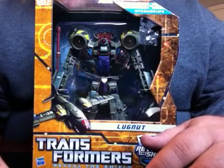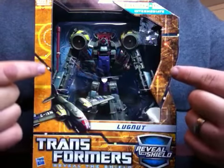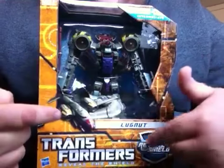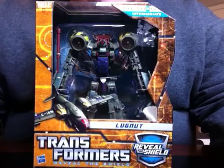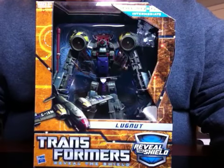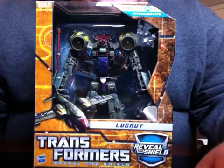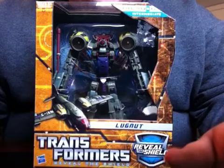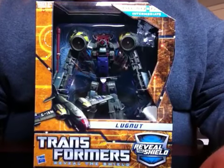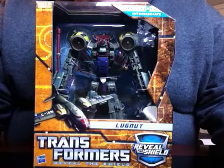Well, since the new Dark of the Moon toys have come out, this kind of stuff got put on hold, and these newer waves of the Reveal the Shield and Generations figures have not hit shelves down here in Florida. There are a couple. I haven't even seen a Wheeljack or a Thundercracker from the new Generations series. I want one so bad. I need one for my set, but I'm not going to buy it on eBay. I should be able to find it someday.